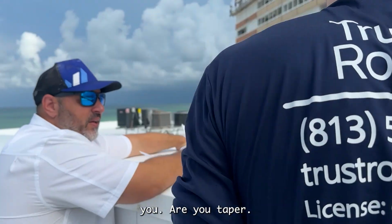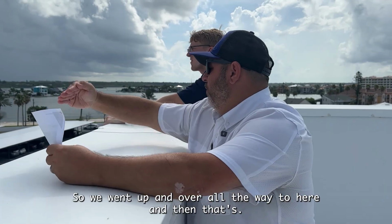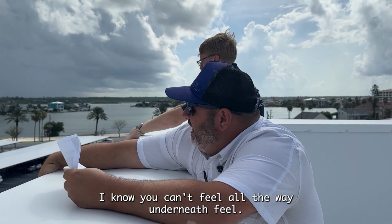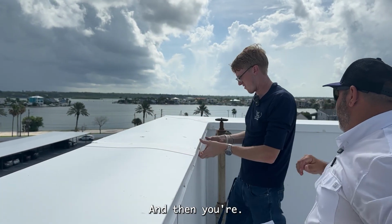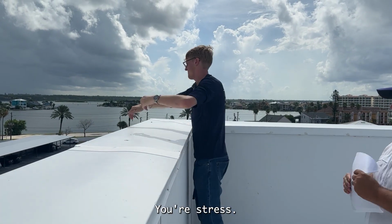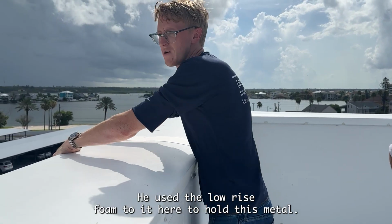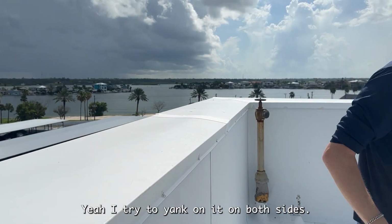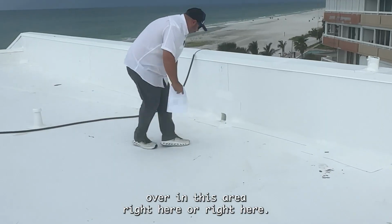So are you tapered? Are you Ollie-bonded the whole way? We're all the way. So we went up and over all the way to here. And I know you can't feel all the way underneath, but that's where we're at. Right there. Feels pretty good. And then you're screwed on this. He used Ollie-Bond. He used a low-rise foam to adhere and hold this metal. They're pretty solid. I tried to yank on it on both sides, over in this area, right here, or right here.